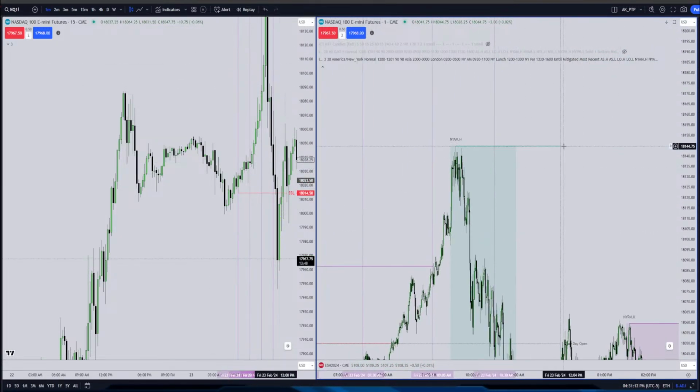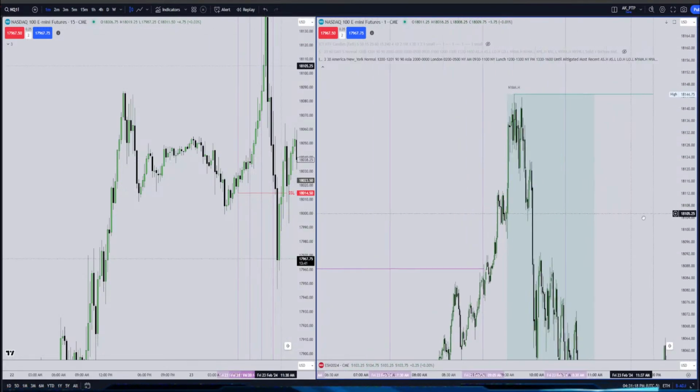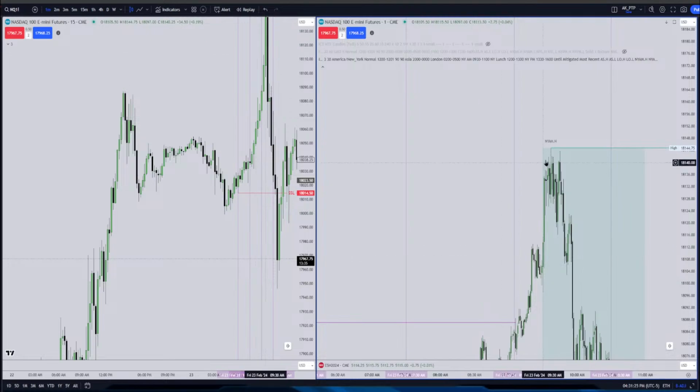So from 9 to 10:30, this is where you look for your market structure, liquidity grab, market structure shift. Your liquidity has been grabbed from multiple levels. Here this low is valid for shifting market structure. Shift happened, fair value here, you could enter from this fair value.